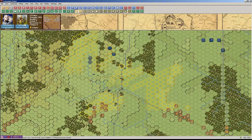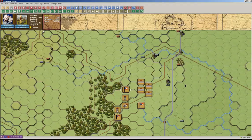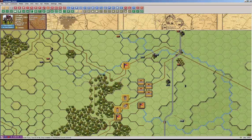Trying to see the line of sight of those Union guns and trying to see what the best approach is. If you can get out of sight of those Union guns, you will take less fire. And just trying to get into position now. I'm going to take some shots here from that Union battery on Pritchard's Hill.